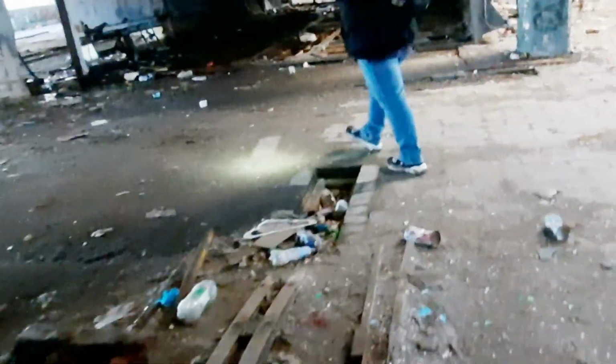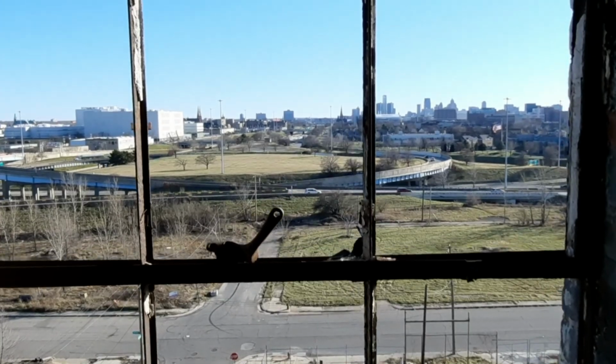We're walking through the dark machine. I can't see because Bonnie has the light, not me. Whoa, floor moved. Just a little bit. We're following the train tracks. I almost tripped. We're in the belly of the beast. That's what we walked through. Hello, Detroit.